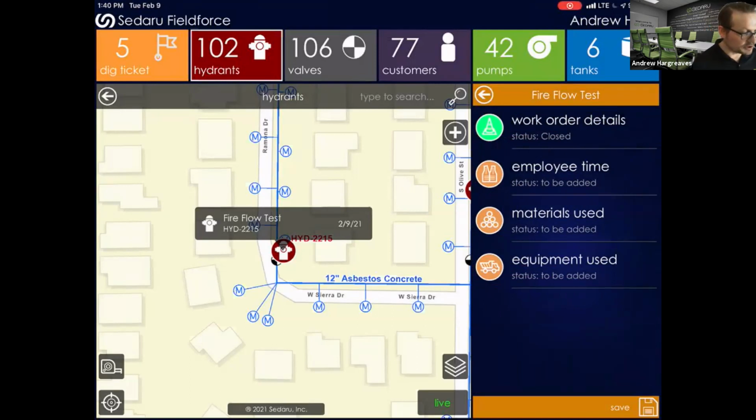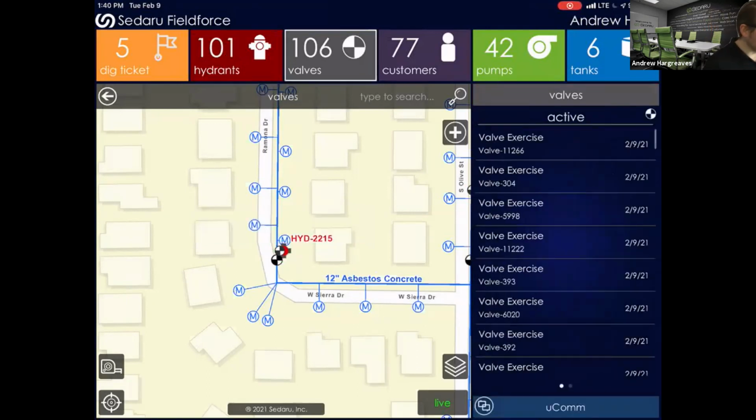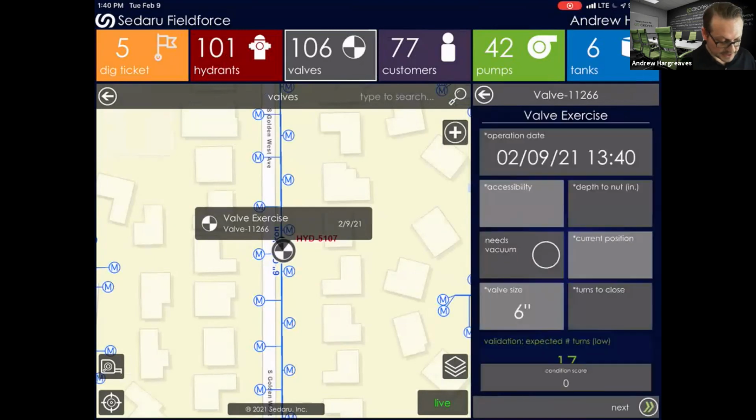Here's our labor, equipment, materials again. You've already seen that. I want to keep going down this idea of how we can use logic to make your life easier in the street and sort of shortcut a lot of processes for you. So now I'm going to go do some valve exercising. And again, here's our pretty layout. Here's the work that I've got to do.